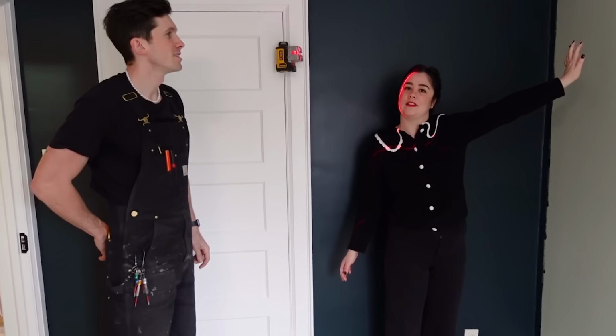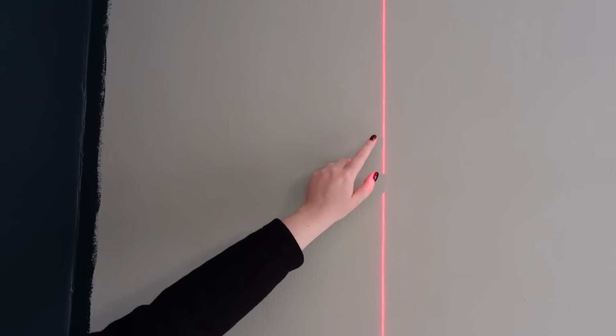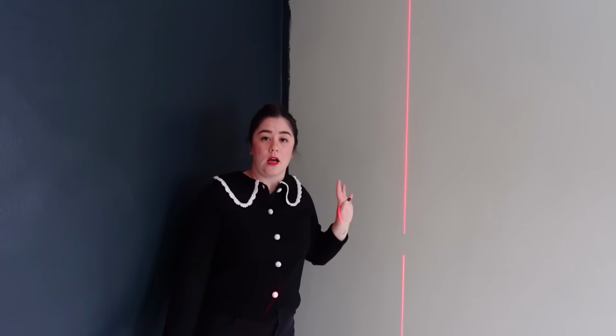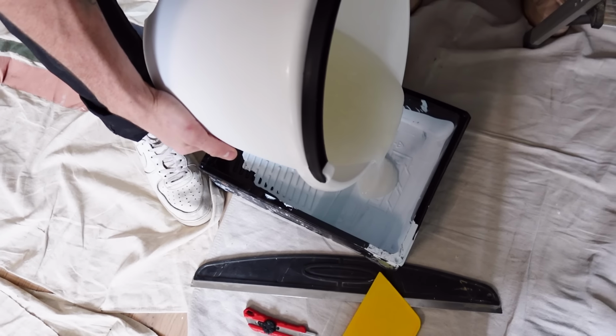Yeah. We're starting with our laser level line. Is it on my face? Definitely. Don't look at the laser. And we're gonna line the edge of the wallpaper up to this line. We're not lining it up to this wall or the ceiling because it's not straight. Let's do this. Okay, step 1.